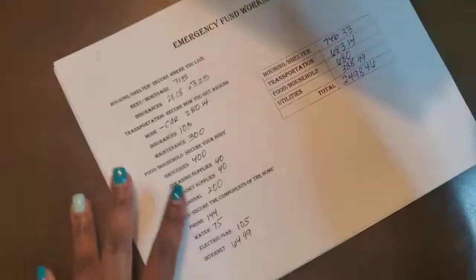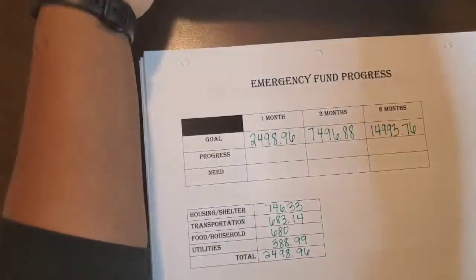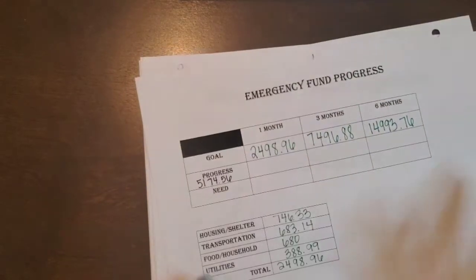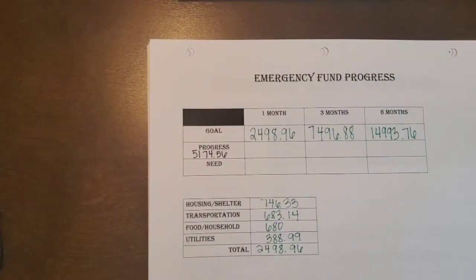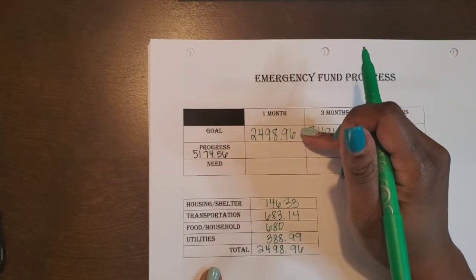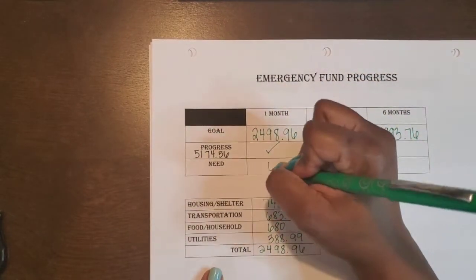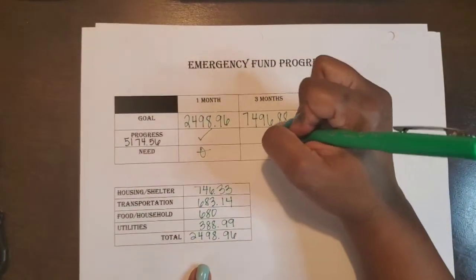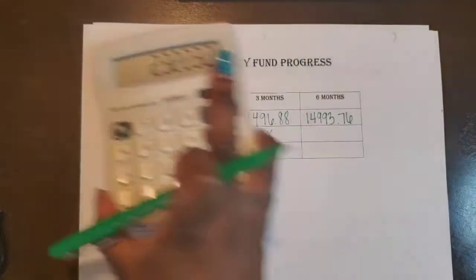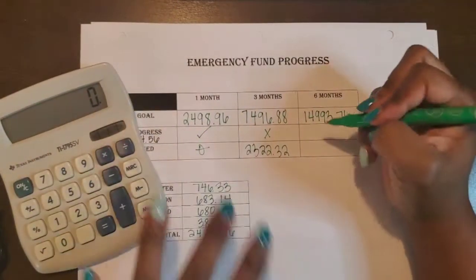Now we're going to go back to our emergency fund progress sheet. We're going to write the amount that we saved so far, which is $5,174.56. Then we're going to talk about the progress in each section. Have I reached my 1 month emergency fund? Yes, I have. So I put a check. I don't need anything. Have I reached 3 months? No. So I take what I need to reach the 3 months minus what I'm currently working with. That's how much I need to actually reach that goal. And then I do that for the next section as well.